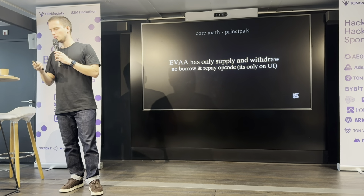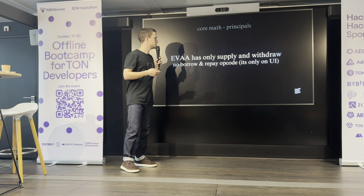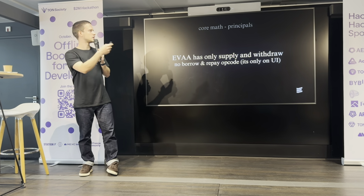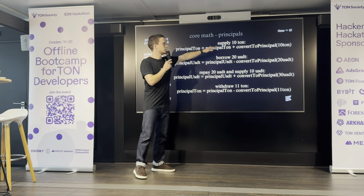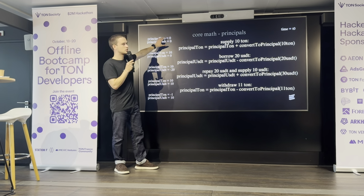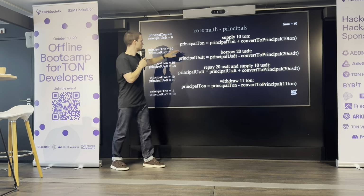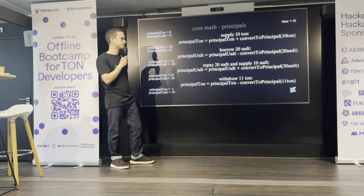And by working with negative integers, with negative principals, we are achieving the borrow and repay functionality with the same functions as supply and withdrawal. I will show it right now. So let's say we want to supply 10 TON on a clean user. The user doesn't have any positions right now, so set it as 0. So we supply 10 TON. After the supply, we will have TON principal, set it as 10.